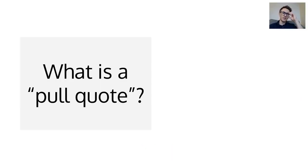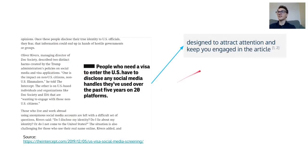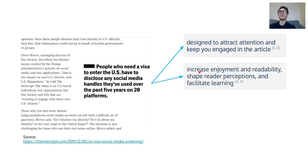If you've ever read a newspaper, you've probably seen a pull quote before. A pull quote is a span of text taken from the body of an article and presented in a more salient manner. Pull quotes are designed to attract our attention and keep us engaged in the article. They've also been found to increase enjoyment and readability, shape reader perceptions, and facilitate learning.